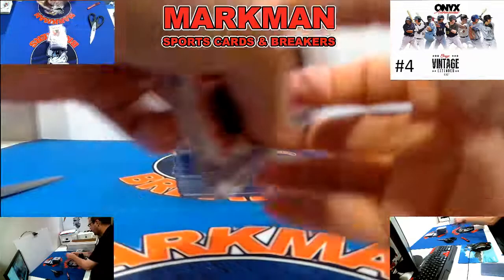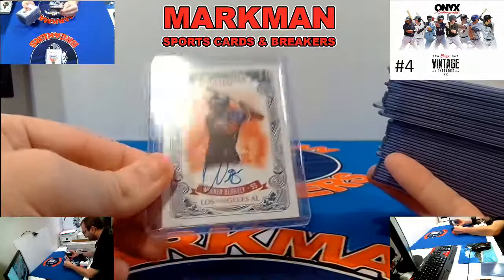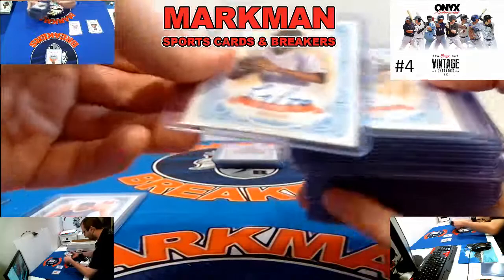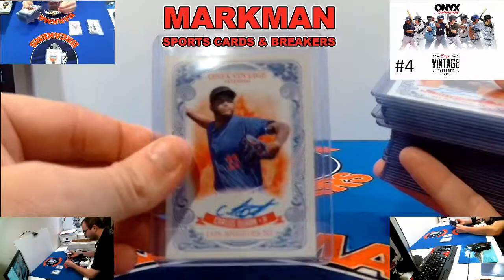All right, let's recap this baby. Here we go. Werner Blakely. Again, these are the blue inks, so they're all to 400. Not sequentially numbered. That is the print run. Werner Blakely, Angels. Marco Luciano, Giants. De Los Santos, prospect. Yuri Perez, Marlins. Khalil Watson, Marlins. Matthew Frazier, Pittsburgh. Carlos Duran, Dodgers. Trey Sweeney, Yankees.